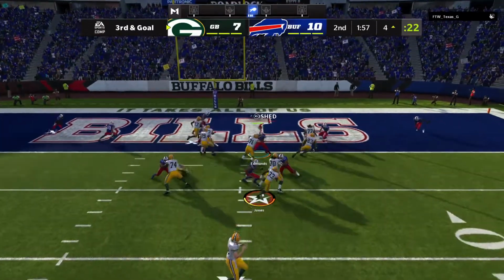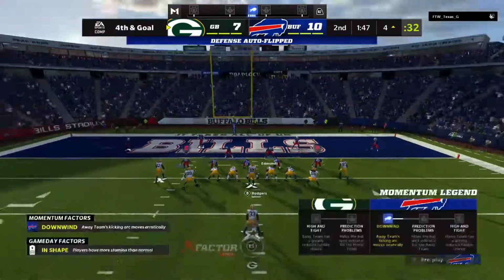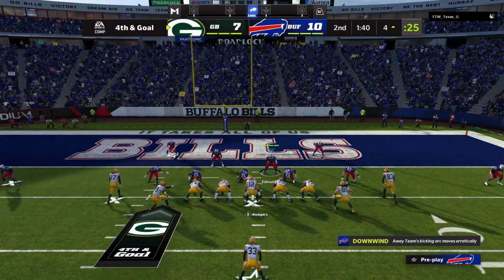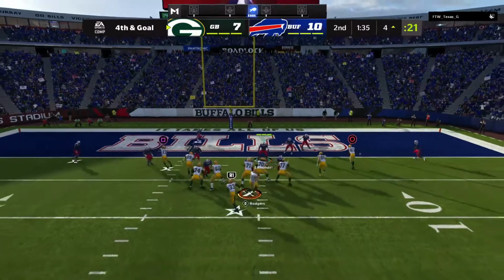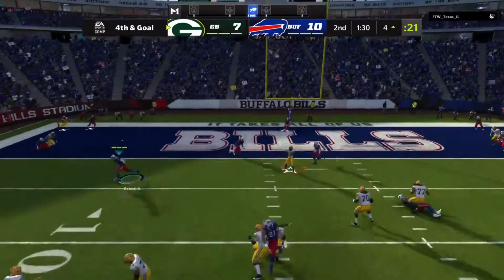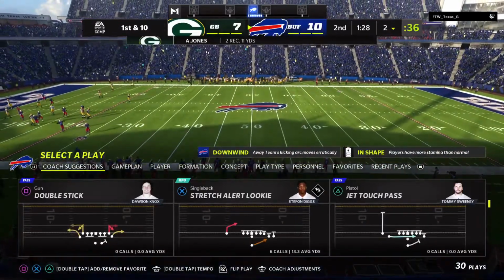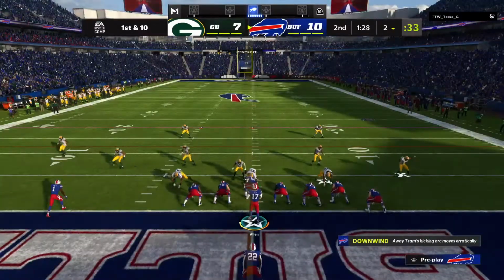From the 4 now, 3rd and goal. No gain on the play that time, so a big stop, and it's going to leave them with a 4th and goal. They'll go for it. It's Rodgers. This is caught. He's going to be stopped shy of the end zone. The run on 4th and goal from the 4 is stopped short, and the Bills' goal line stand is going to get them the football back.